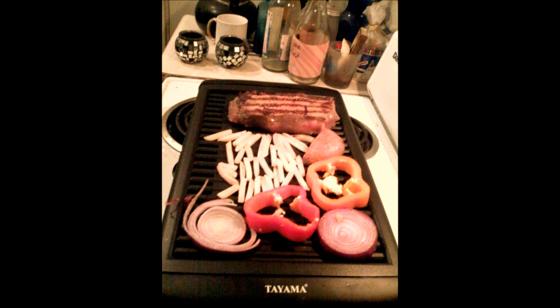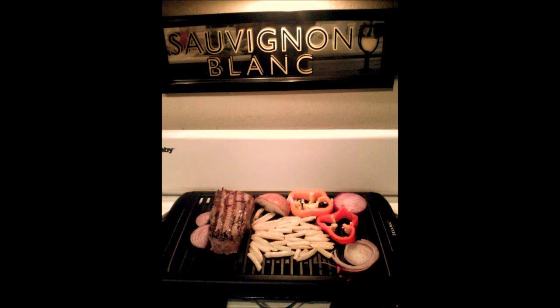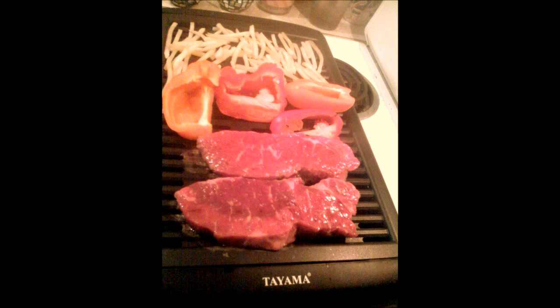And one of my favorite things is grilled, and the grilled flavor indoors without all the fuss on a non-stick grill that you just wipe down afterwards. And I'm so excited, and so we're going to share with you my Tayama grill secrets. And you see, I even used it for Thanksgiving. I had grilled turkey breast with all the fixings.